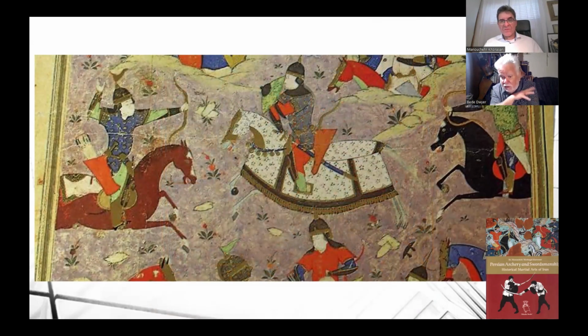This is what publishers do when they're publishing a book and they want the figure to be coming from the right. They just turn the photograph over. Oh, I mean, right to left. This one is much more technically interesting.